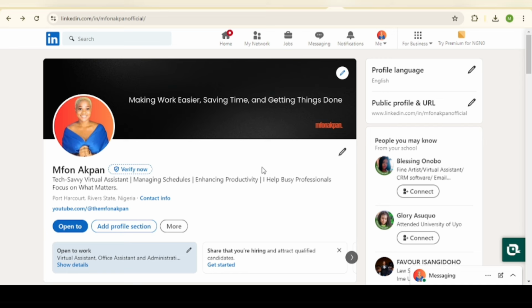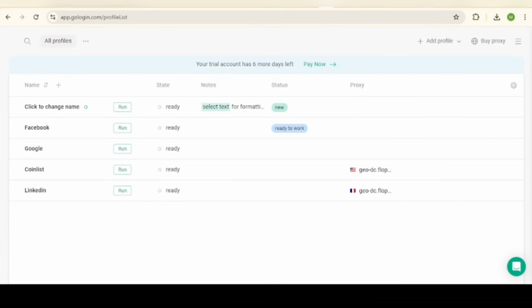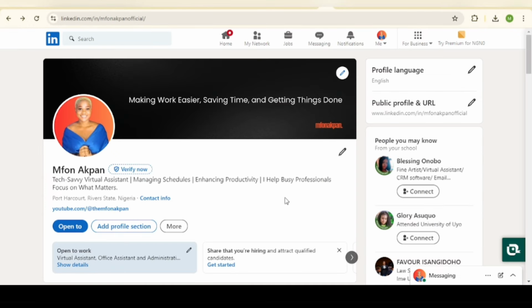This is how I created the second account. I used a different email entirely. I used a different phone number to create this account. Another way you can create 2 LinkedIn profiles without having to deal with restrictions, without LinkedIn blocking both of your accounts, is to use a website called Go Login. The website allows you to create multiple profiles for your business without having to deal with restrictions.